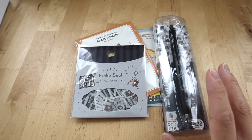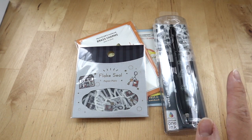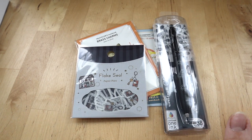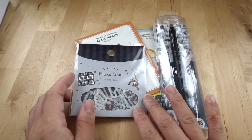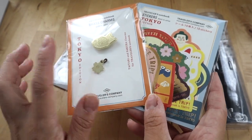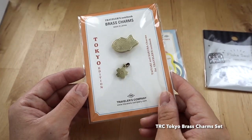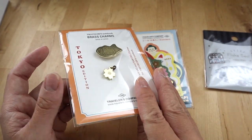Okay, and here is the last order that I have, which was from JetPens, and I placed this on the day of the global release of the Travelers Company Tokyo collection, and thankfully I was like a hawk on my phone and I was able to snag the other two items that I wanted from the Tokyo collection, which was the brass charm set and the stickers. Everything else sold out within minutes after I placed these in my cart and pressed order. So I'm really thankful that I was able to get these.